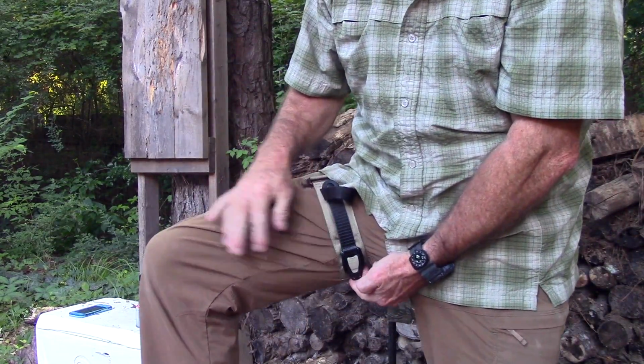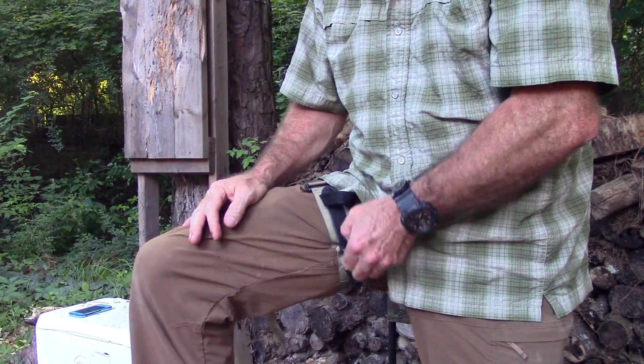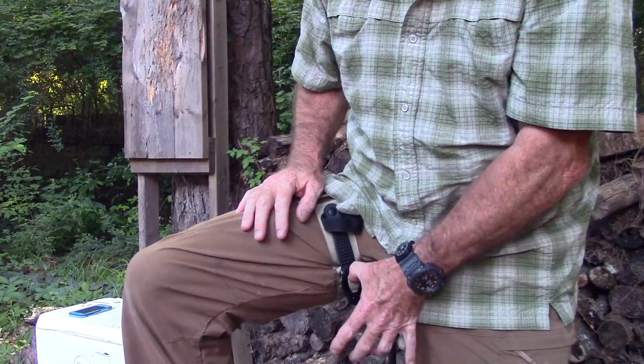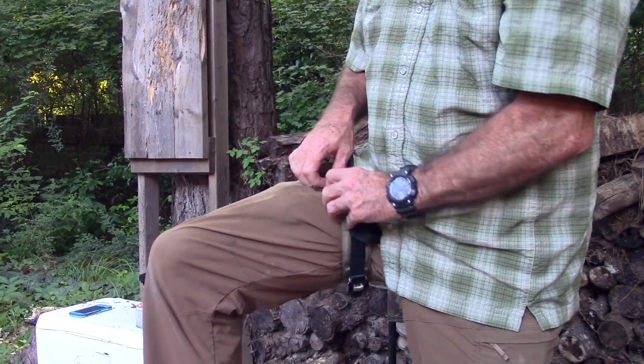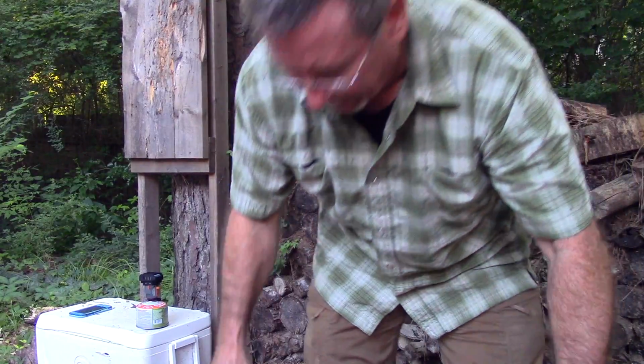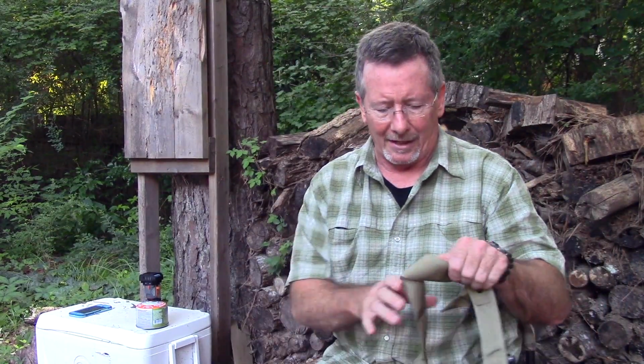And then you've got a ratchet here. You just start ratcheting that sucker up until the blood stops. And then to release it, you pop it up here and slide it back down, and then you just slide it off and pull it back. So it's pretty easy to do with two hands on your leg or on somebody else's leg.